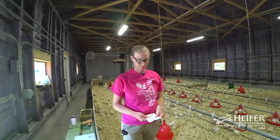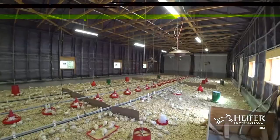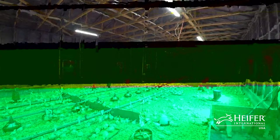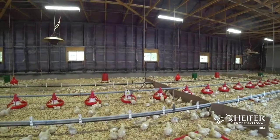So welcome to inside the brooder space. It is looking magnificent in here. I'm gonna give everybody a quick look just so they can see. How many chicks do you have in here right now? So we received 3,400, so we have approximately that still. And we can fit up to a max of 4,000. But typically our flocks are around 3,400.